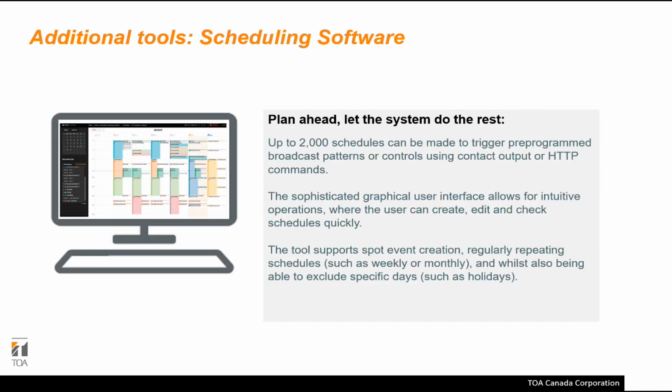The scheduling software, just like I was mentioning earlier, we have a snapshot here, a little bit of the programming window. As you can see, it's spread out. You have different colors. It's very end-user friendly, especially when you're talking about schools. A lot of the time, individual schools have different scheduling, and all of them need to be managed individually. So with the scheduling software of the IP-A1, it makes it easy for all the end users.